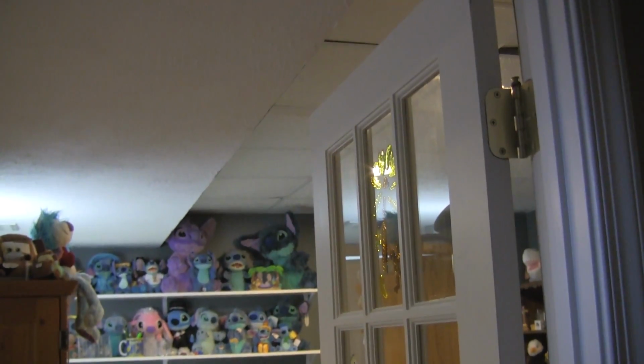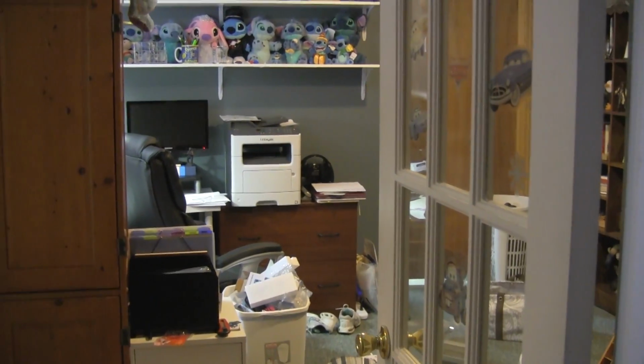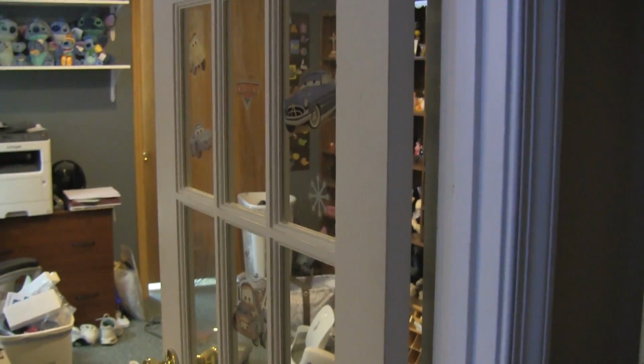So you come down my steps. I have a split level home. You come down my steps and here's the beginning of the room. I'm going to try to keep this as stable as possible, but we'll see. And we have this glass door here. And let me just walk in the room.